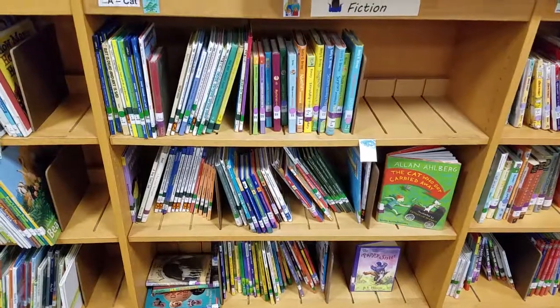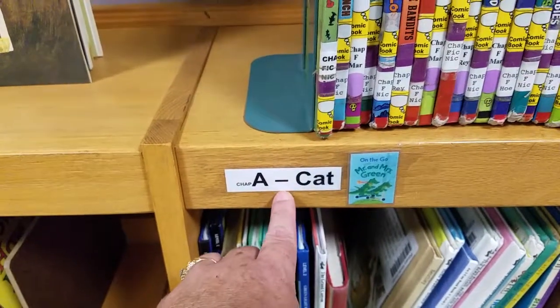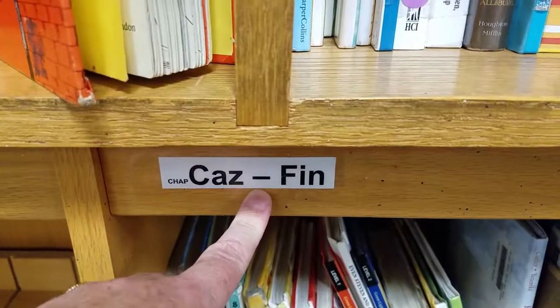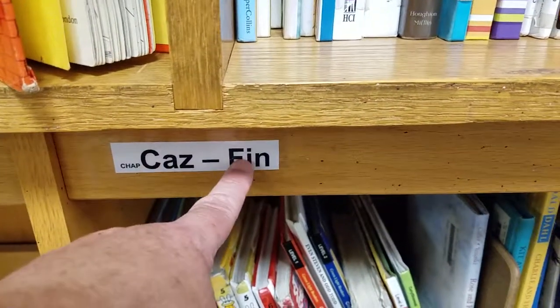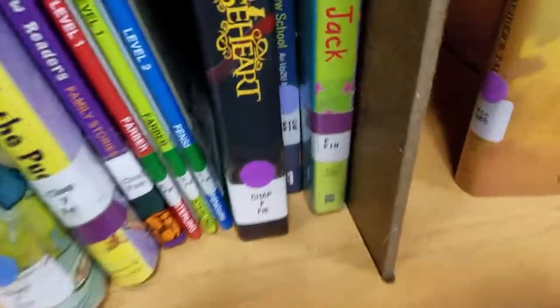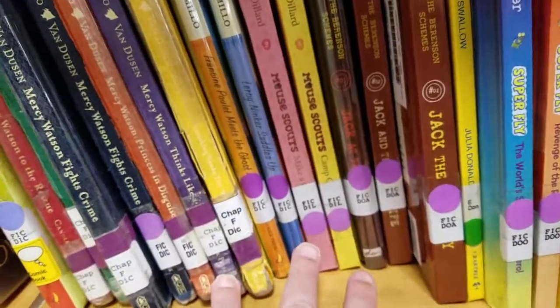Again, it's a set or a range. Just because this says A through C, you have to recognize that yes, this is where the B names would be, because B is in between A and C. This is where some C names are, where the D names are, where the E names are, and some of the F names. See how this works? In between the C and the F, there's missing letters. The first book on the shelf is going to be CAZ. The last book on the shelf is going to be, that's right, FIN, all the way down to the bottom. That's how the set works. And in between, well, that's where the D names would be.